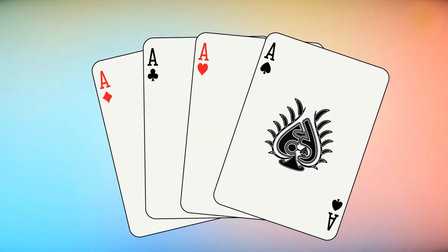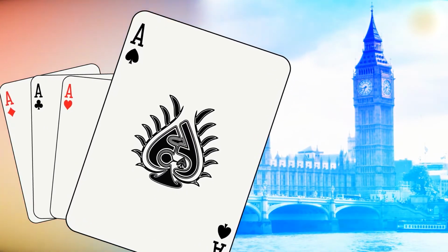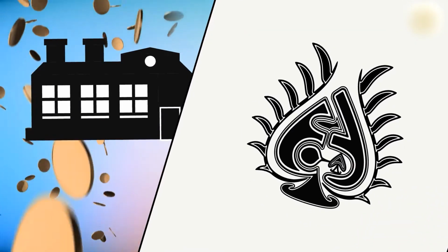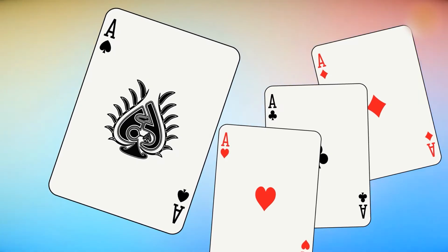The Ace of Spades is larger and better decorated than the others because of tax laws introduced in England around the 17th century. Card manufacturers had to pay so-called stamp duty tax. They added physical stamps on the highest card of the deck to show that they've paid the tax. The tradition to decorate the Ace of Spades in such a way remained even after the tax had been cancelled.